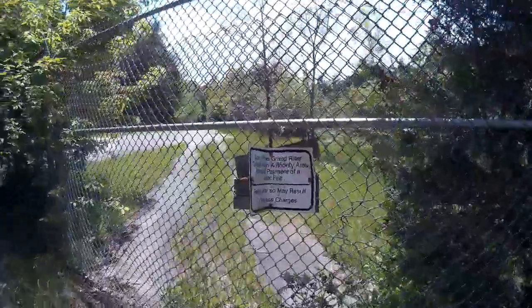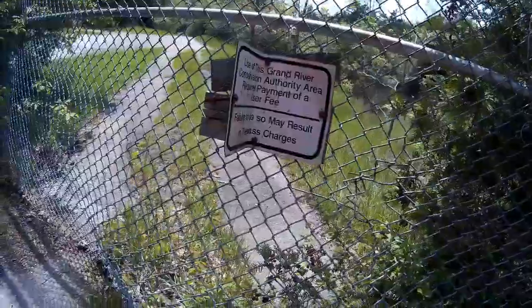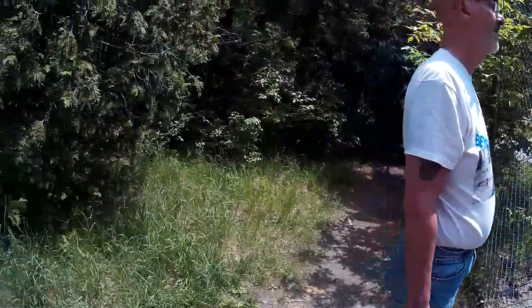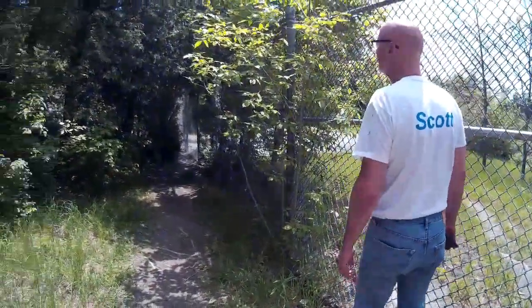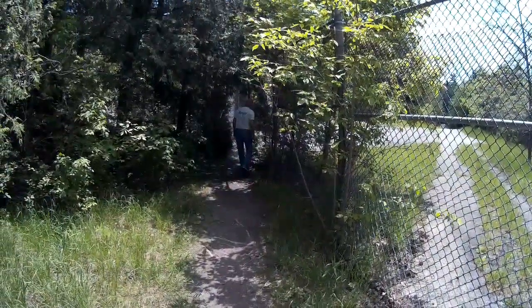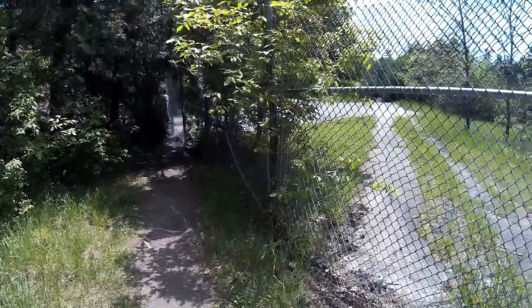Use of this Grand River Conservation Authority area requires payment of a user fee. Failure to do so may result in trespass charges. Well, I didn't see anywhere you had to pay. No. Have a station set up then if you want people to pay. Whoever owns this is a jerk. It shouldn't be too hard to find our way around here. It's scorching hot out in the sun, guys. It's got to be like 90 degrees right now.